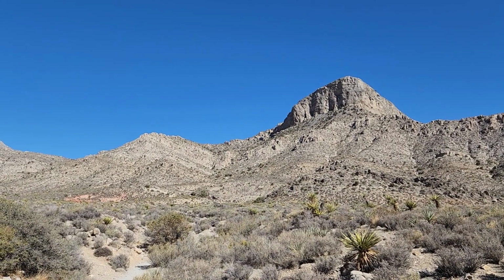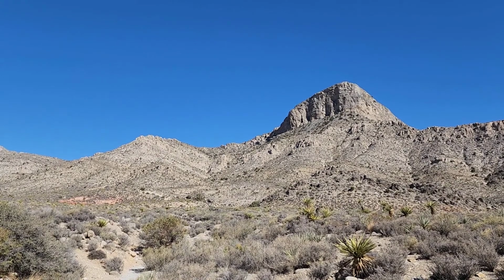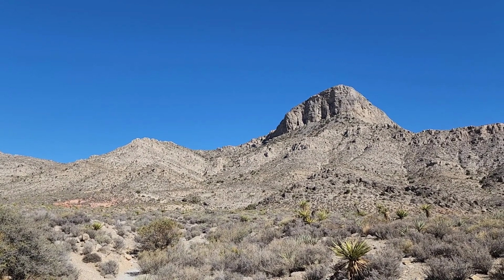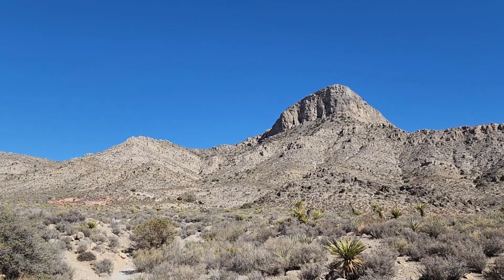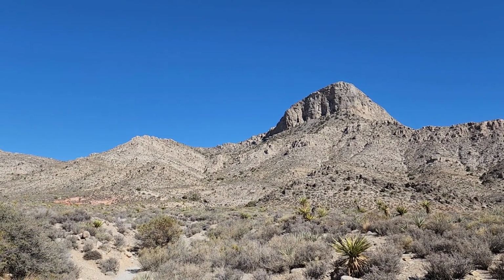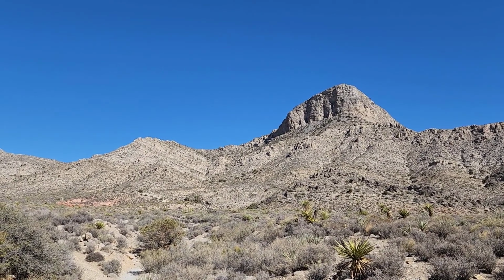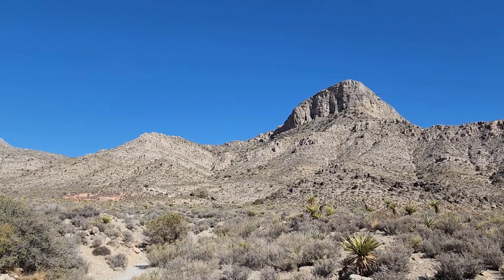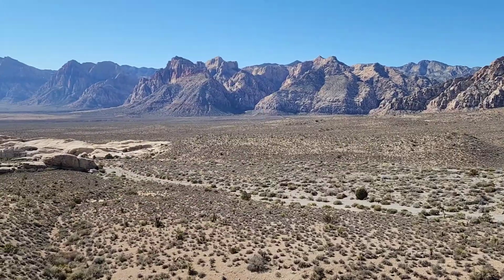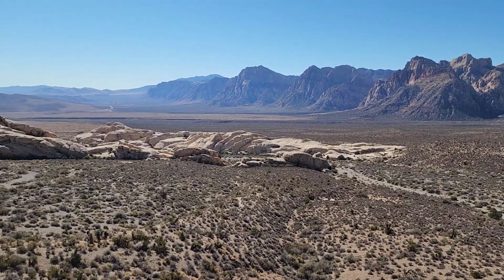We're going to take that high ridge and then circle around at the top of the gully and then head on up to Turtlehead Peak. What we'll do is hug the left edge as we ascend Turtlehead Peak to the summit. There are a couple plateaus on the way up. Here's one.